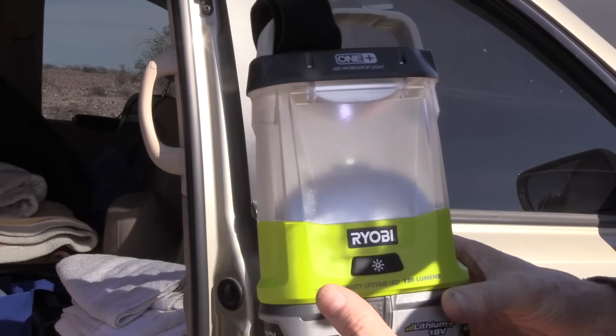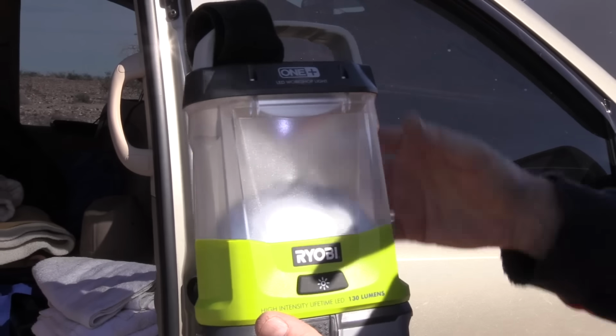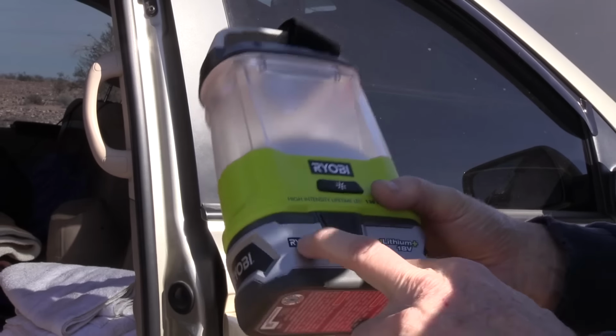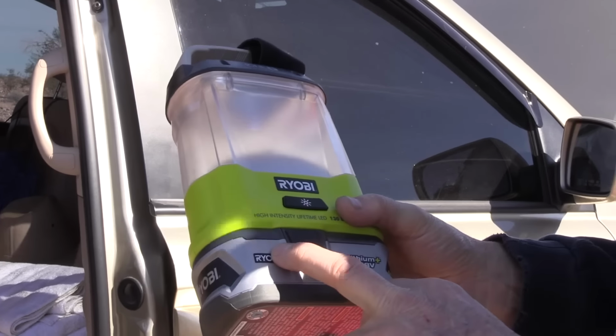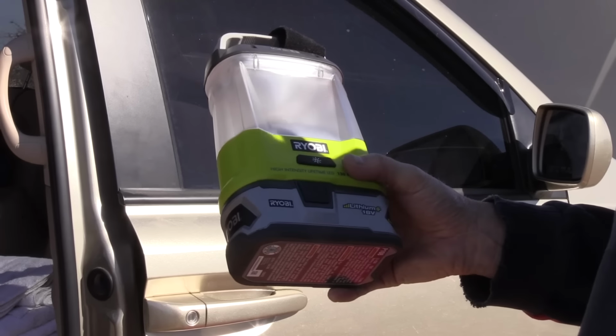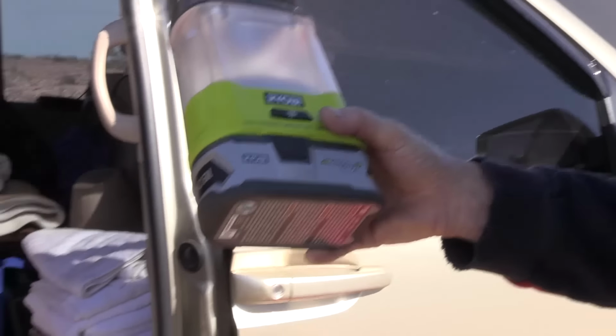If you wanted just ambient light, some people opt to go with chain lights and things like that. That's fine too, but this to me was inexpensive. They're about $20, and then you use the same batteries for everything else. And I have 4 batteries, so I can charge those while I'm driving. And when I get to a destination, they're good for 2, 3, 4 days, so maybe a week.